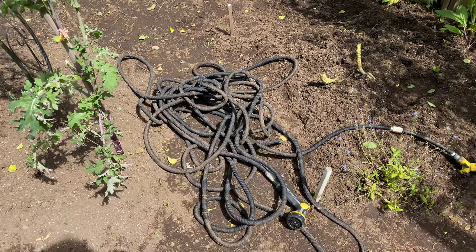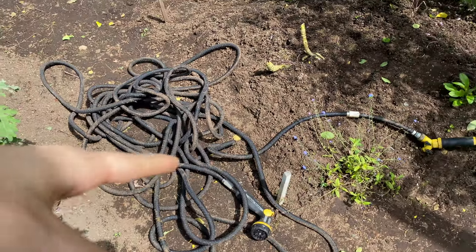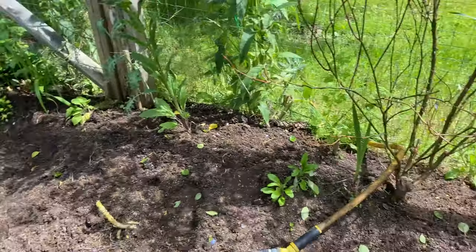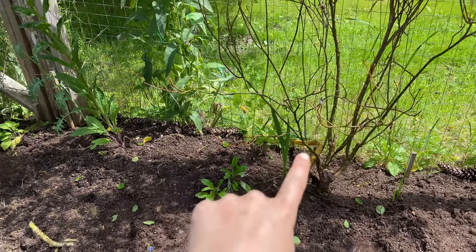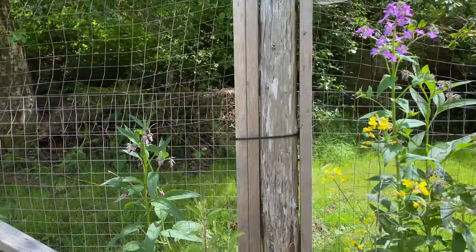Something that I need to come up with a solution for is the hose, because I just can't stand it just always being on the ground like this. So I think I'm going to move the entry point to over here and then put a hook up here so that it can hang.